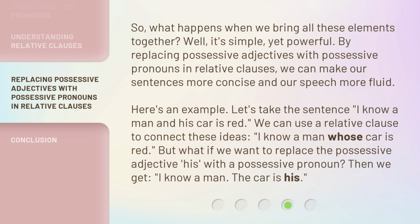Let's take the sentence, I know a man and his car is red. We can use a relative clause to connect these ideas. I know a man whose car is red. But what if we want to replace the possessive adjective, his, with a possessive pronoun? Then we get, I know a man. The car is his.